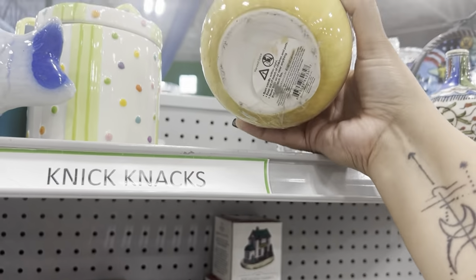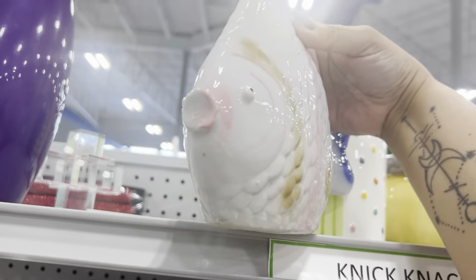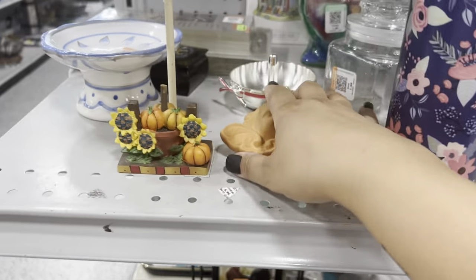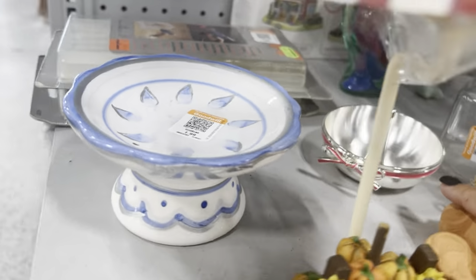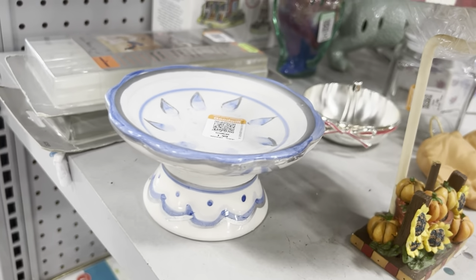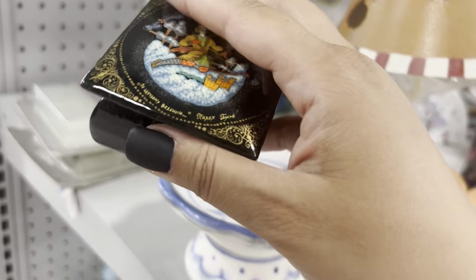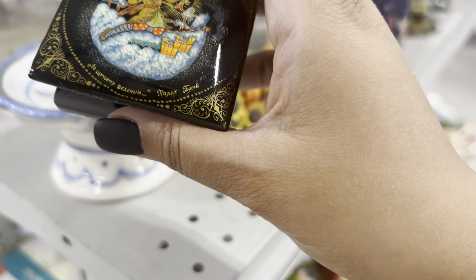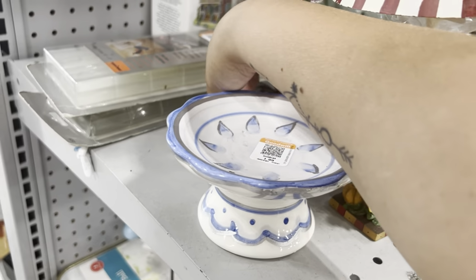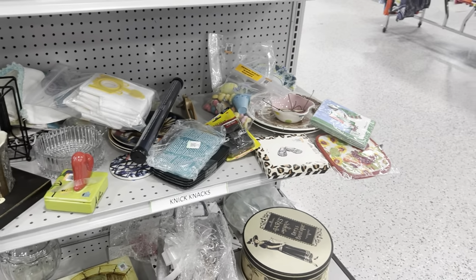Check out this acorn. Cool, this fish is not having it. Terracotta angels. Let's see what else. Dollar Tree. That's very nice for Dollar Tree. There's a little box back here. Don't know what it says. It's all right. Let's see what else we've got.